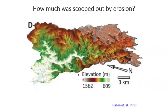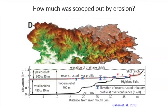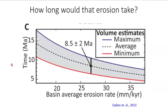And so this is part of their study, showing the digital elevation model of the area, and asking how much was scooped out by erosion and how long would that take, essentially. So they measured how much had been scooped out by erosion, estimated by what we know about rates of erosion, and came up with a time as to how long it would have taken. And they said, well, this area around Highlands was at a much lower elevation this long ago, and it's been uplifted since then and eroded out.